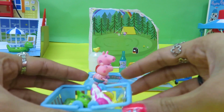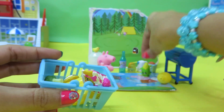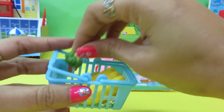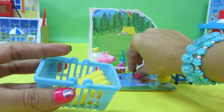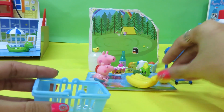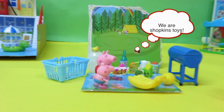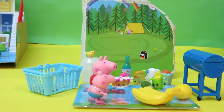What else do they have? They have some corn. Oh, and they have some dessert, a piece of cake. That's for later. They have some vegetables, like broccoli. And they have bananas. How healthy. And they have some money too, but they're gonna use that later at the theme park. Have you seen the small bird behind them?